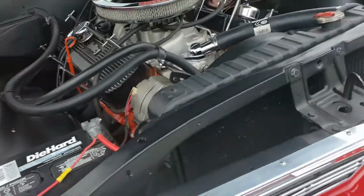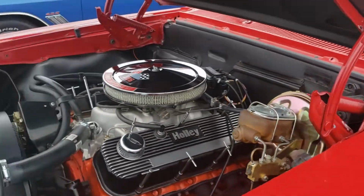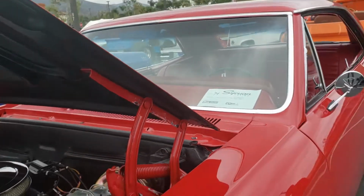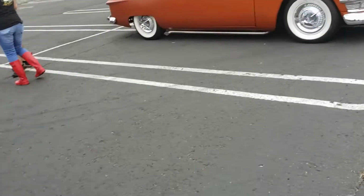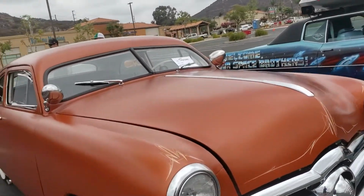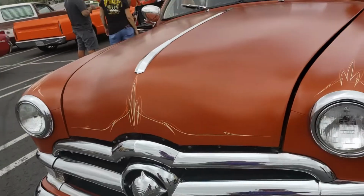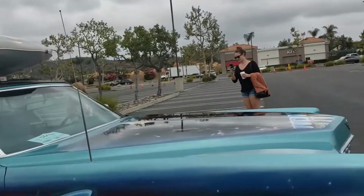What year is this? Look at that. Oh, hell yeah. This is a racing car, 1967 Chevy Chevelle. Exactly. Chevelle. And this one here, the old school 1950s Ford. And they're still running.